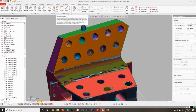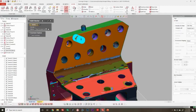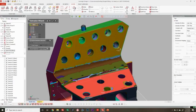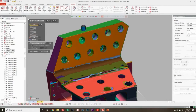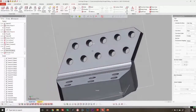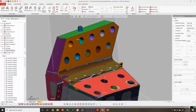Okay, so again, Extrusion Wizard, let's do our vector first. Then we're gonna do Extrusion Wizard, click our side. So this time we have 10 cylinders. Custom extrusion direction, that vector 2, and we're gonna do a solid cut through all. I'm just gonna click the checkbox. And there we go. Okay, so we're good to go. All right, we got our holes cut.